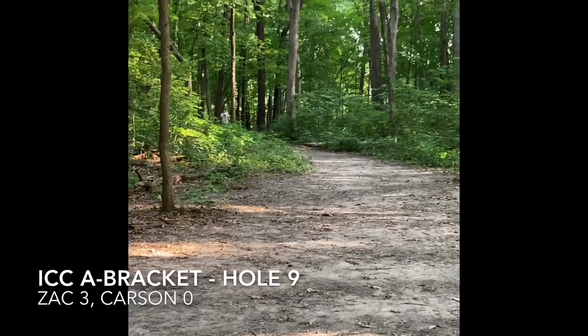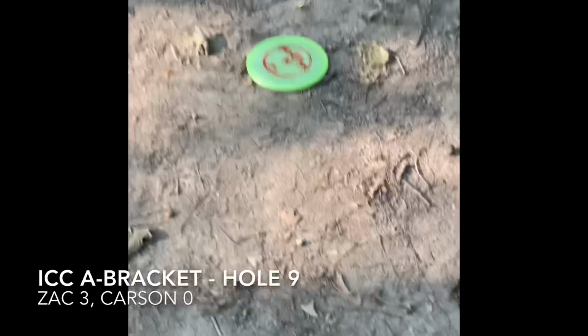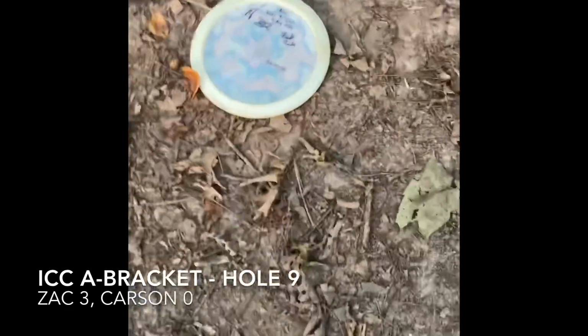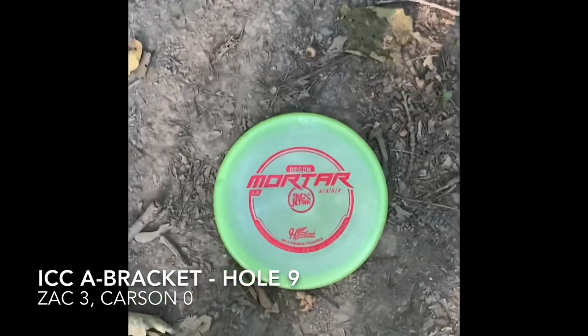All right, so Carson also going with the forehand. Smooth, misses the almost the exact same gap, almost the exact same shot. Nicely done by these guys. So that was, I believe, a felon by Zach. Looks like he's got an ace at hole 9. Oh, actually he has an ace on this hole with that disc. Cool. And the mortar for Carson. Nice shots by both these guys.